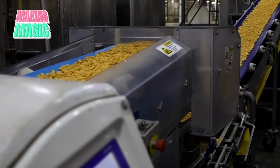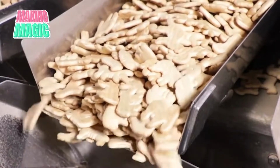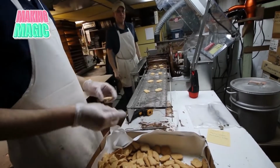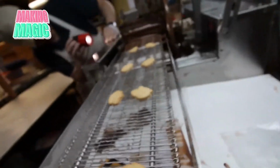Alright, imagine this. The freshly baked Barnum's animal crackers are lined up like tiny soldiers, their golden edges gleaming under bright factory lights. But before they're boxed up and shipped to stores, each cracker has to pass a series of quality checks. It's a meticulous process because when a snack has been a household favorite for over a century, look, there's no room for error.